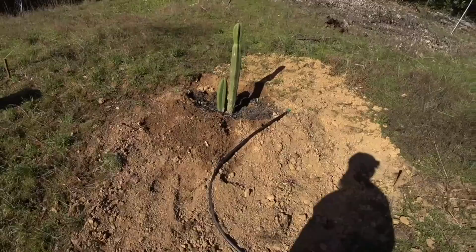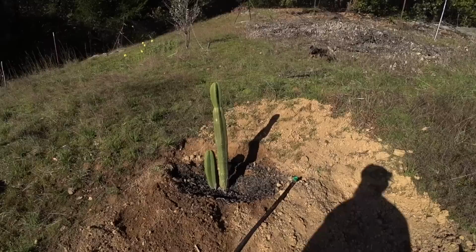So I got my first Trichocereus pachanoi planted in the ground up here on this hillside, where hopefully the air drainage is good and it'll be away from the frost. I'm going to keep this almond tree right here. That one's negotiable. It's kind of unhealthy right now.